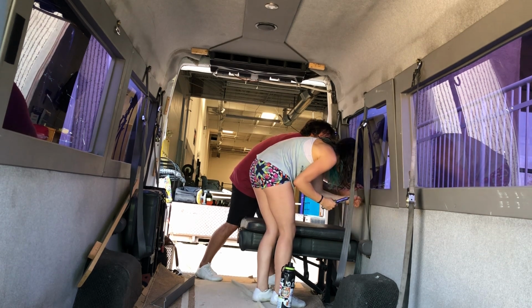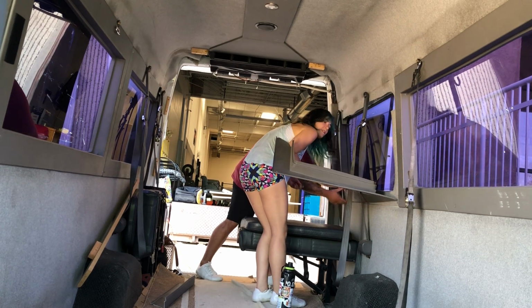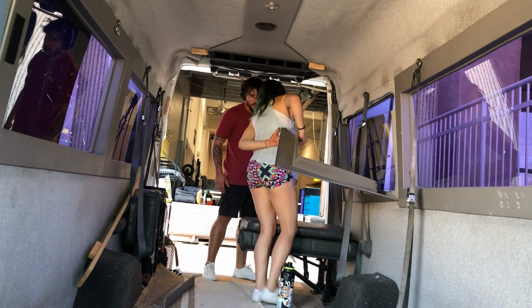But through my research, the van that I knew that I wanted was a 2006 T1N Dodge Sprinter, the extended version.